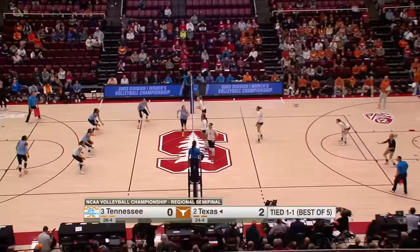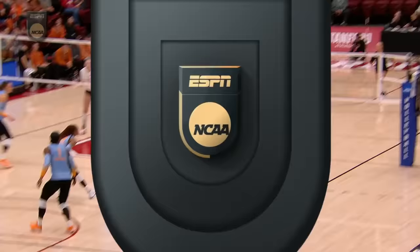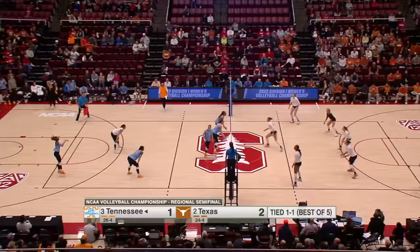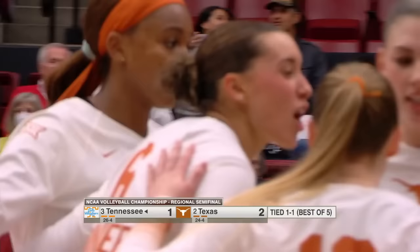On the rip, there's Lovett getting the point back for Tennessee. Nice snap of the wrist there by Erica Lovett to plant this one right in front of the Texas defense. Look at this, off the net, inside. Looks like there's no way she can find a kill there, and yet she just rips one hard cross court. Lovett with the serve. Skinner has it blocked back. Tennessee with the block.